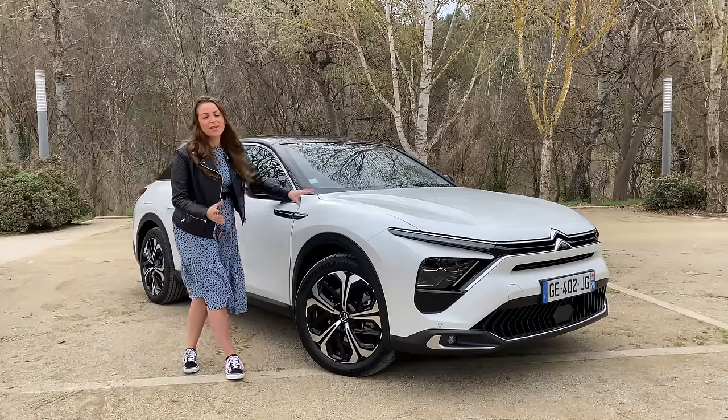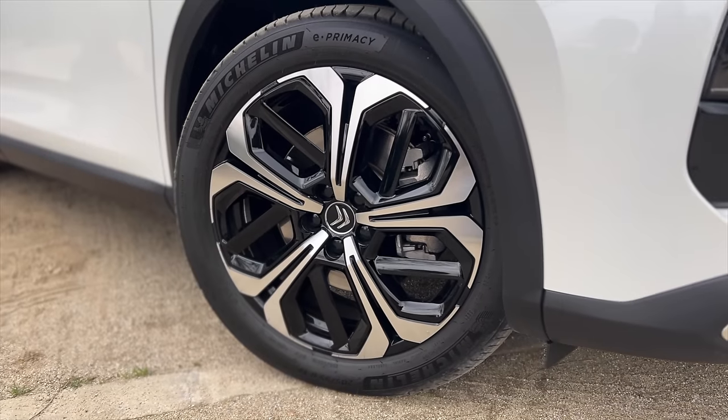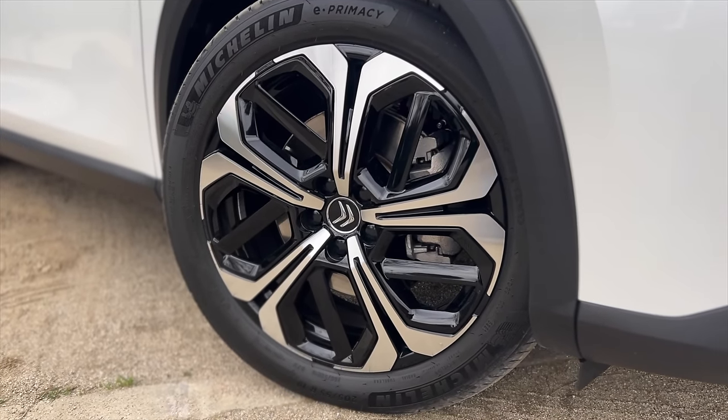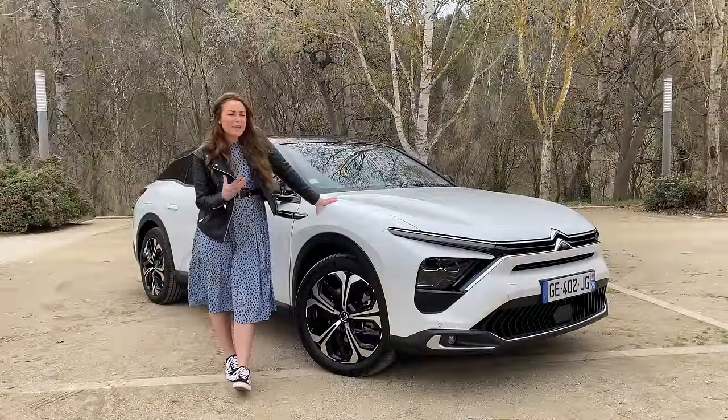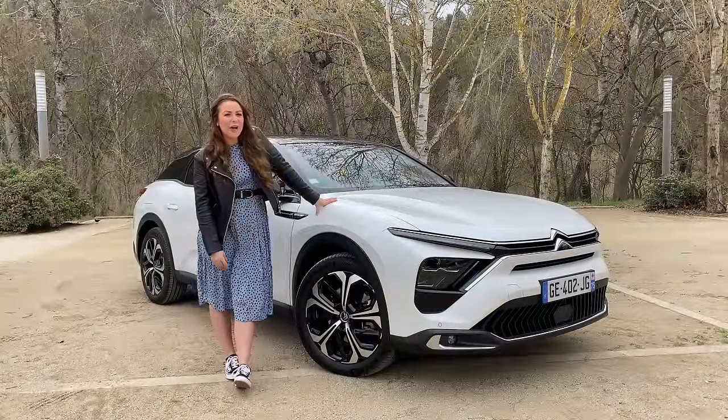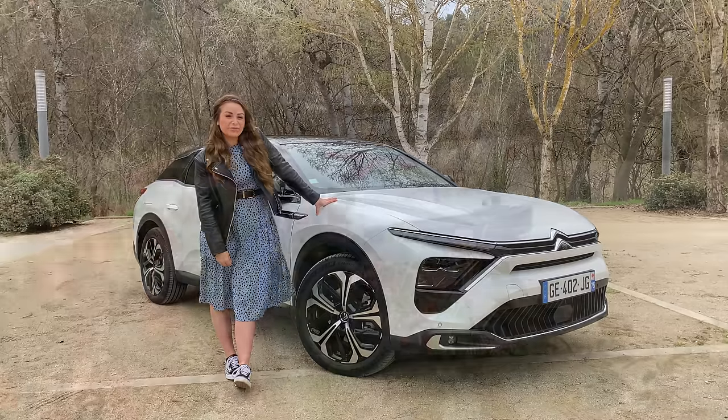The alloy wheels on this top spec hybrid model are 19 inches and they're in a pretty funky design. For me personally, probably a little bit too busy. As someone that is constantly having arguments with curbs, they could be an issue.